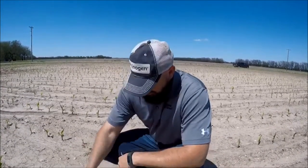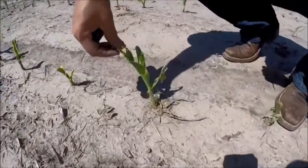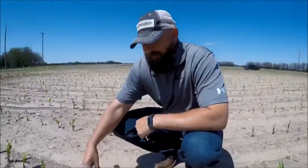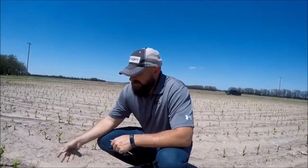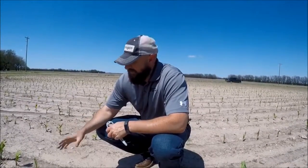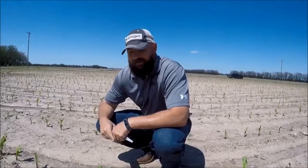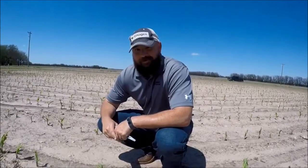have at this point. As we start to assess hail damage on plants, one thing that we know is that corn plants that are 5 leaf or less, defoliation itself tends to have very minimal impacts on yield. But as we can see, this is pretty severe. We're not just removing leaves, we're getting down into the stem. The plants are really tattered.